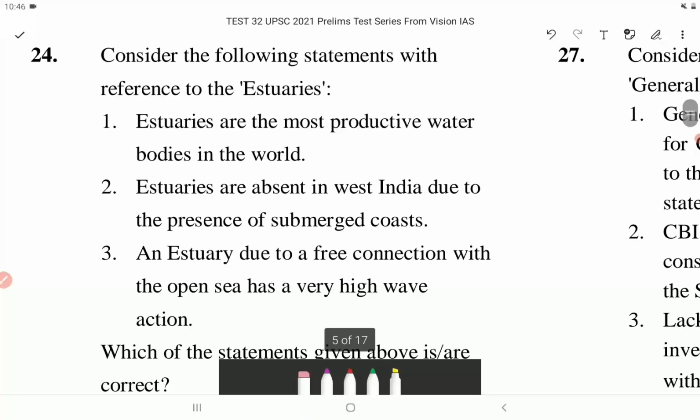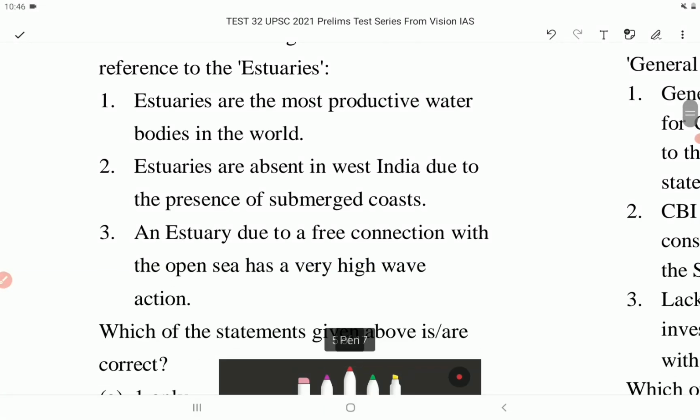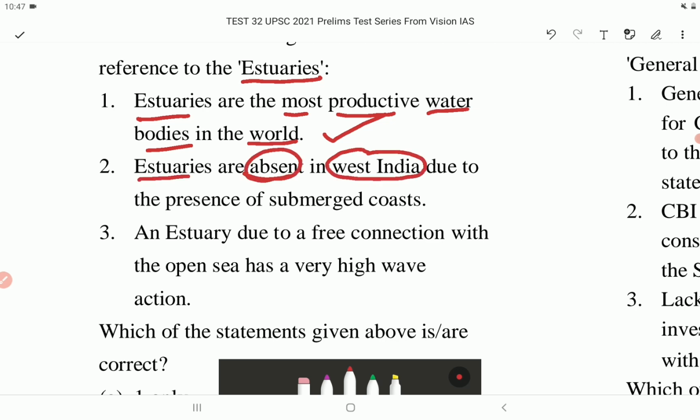Now let's come to next question, that is question number 24. Consider the following statements with reference to the estuaries. Statement 1. Estuaries are the most productive water bodies in the world. This is correct. Statement 2. Estuaries are absent in West India due to the presence of submerged coast. This is incorrect. Most of India's major estuaries occur on the east coast. In contrast, estuaries on the west coast of the country are smaller. So this is saying that it is absent. This is incorrect. So statement 2 is incorrect.